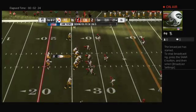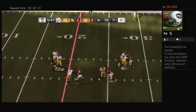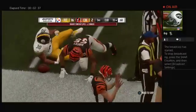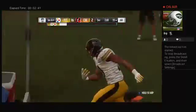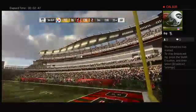Here's 2nd and 12. On 2nd down, Roethlisberger. He's going to flip one out here to his running back. And able to break one tackle, but then quickly brought down. But a nice little gain. Now, after the completion, we're going to get a timeout, an injured player. While the training staff takes a peek, we'll take a break.